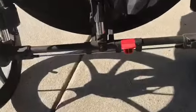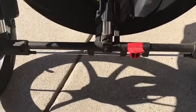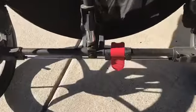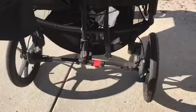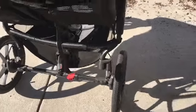It also features a step brake, which is pretty hard to do in flip-flops, but it's doable. So I stepped on the brake there. It's pretty sturdy, doesn't really move, and it's kind of hard to do. I just broke my flip-flop. So as you can see, it's not flip-flop friendly, but if you try hard enough, you can actually, well, I wouldn't recommend doing that in flip-flops. You just saw I didn't really break it. I have on little flip-flops, so those aren't really suitable for locking and unlocking your stroller.